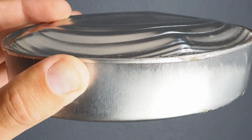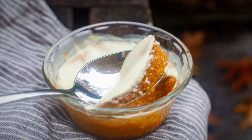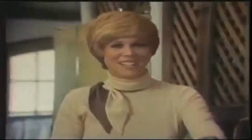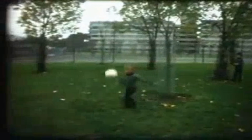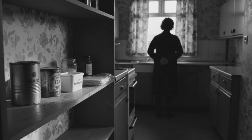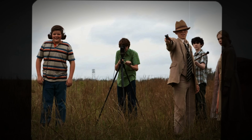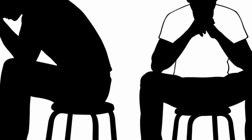The tin sat in the cupboard with its lid bent back, a spoon stuck in the slowly thickening contents. Some mothers heated it first, making it runny and sweeter. The meal was pure calories, sugar and fat. But calories were what growing children needed when food was scarce. No one worried about obesity. The concern was whether there would be anything to eat tomorrow.